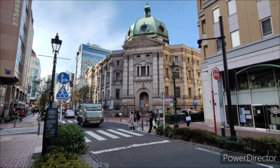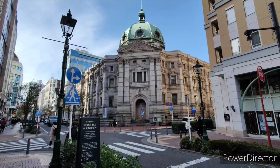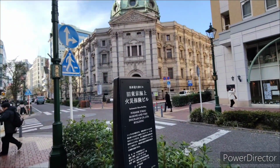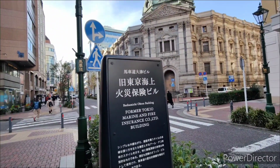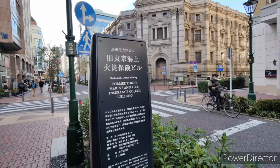In the early 20th century, Bashamichi was a bustling hub for international trade, welcoming merchants and traders from around the world. Today, the echoes of those vibrant exchanges can still be felt as we weave through the lively crowds.